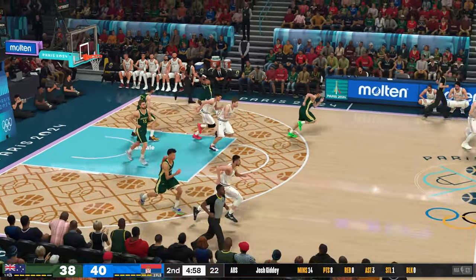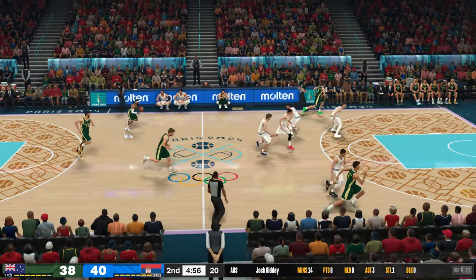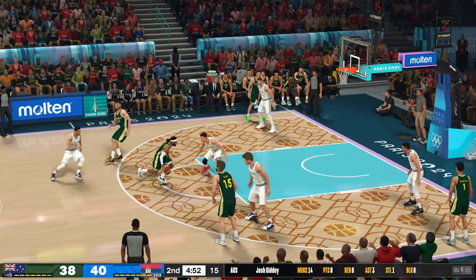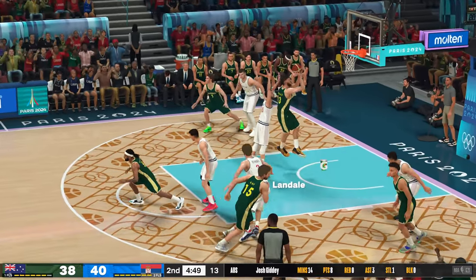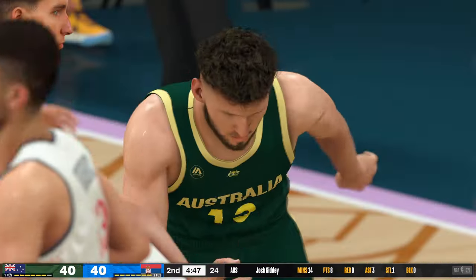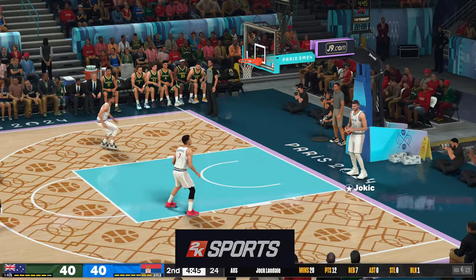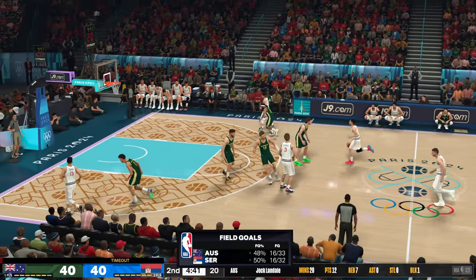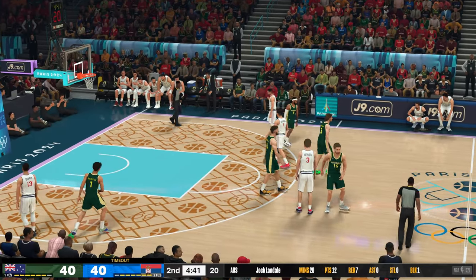Australia grabs the miss. Landale's got his seventh rebound here tonight. Mills with it. Now guarded by Bogdanovich. Landale with the bucket. And really a good job spotting his teammate near the bucket and then just pinpoint passing for the finish. Home team.